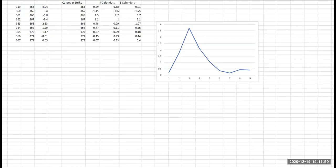Here is the 4-lot and 5-lot of a crazy calendar value last week. So the crazy calendars are dropping. They're not bad, but they're not as good. I wanted to illustrate this. You can see here that the 364 calendars last week ended at 89. The market was trading around 366 on Friday, and the 364s ended at 89, 365s at 115, 366 at 150. That was the peak here, 366. Then it started dropping fairly quickly to where the 4-point out of the money were only going for 27 cents. That's why I say you want to get these calendar spreads as low as possible right now. You don't want to pay very much for calendar spreads right now.